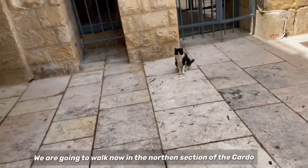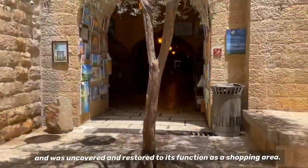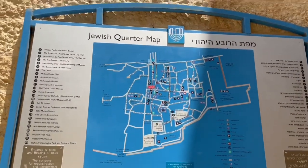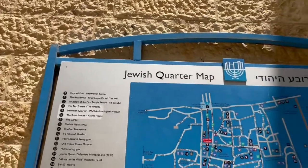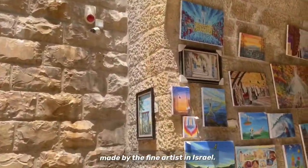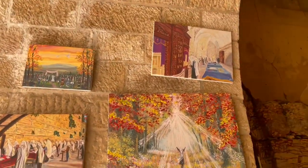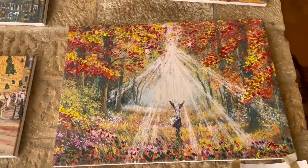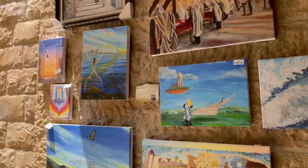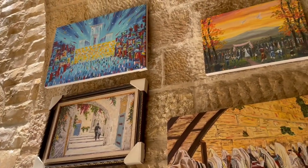We are going to walk now in the northern section of the Cardo. Wow! It was built by the Crusaders in the 12th century and was uncovered and restored to its function as a shopping area. You can also find here a lot of paintings made by the fine artists in Israel. Beautiful. They have so much painting here. So beautiful, guys. Wow. It says here you can take and pay by bank transfer. So if you want something here, you can take and pay by bank transfer. It's so beautiful.